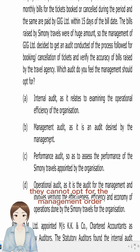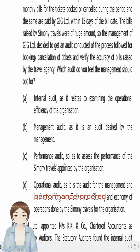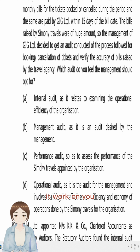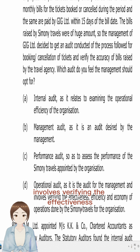They cannot opt for a management audit, because a management audit checks whether the management is getting all the information or not. They have got some information; it is not about the completeness of information. Performance audit, to assess the performance of S Travels? No, performance audit is mostly done when you want to acquire a new entity. Operational audit is an audit of management, involving verifying the effectiveness, efficiency, and economy of operations done by S Travels for the organization. I think we want an audit only for the operations that they were doing. So option D is the most appropriate answer.